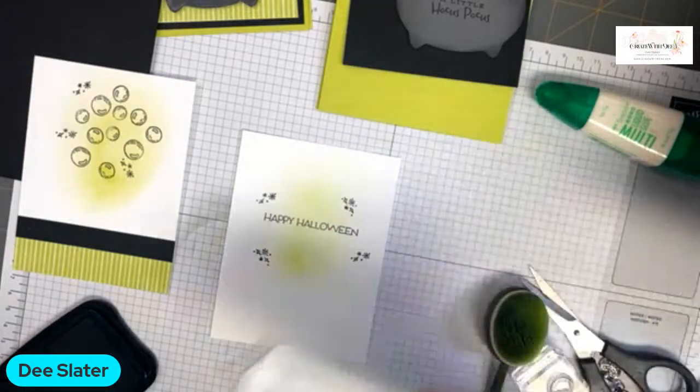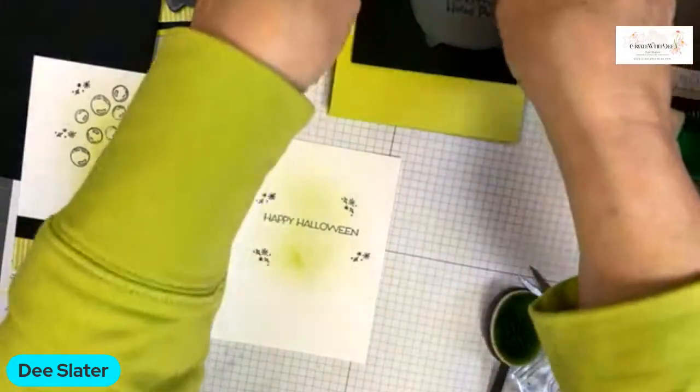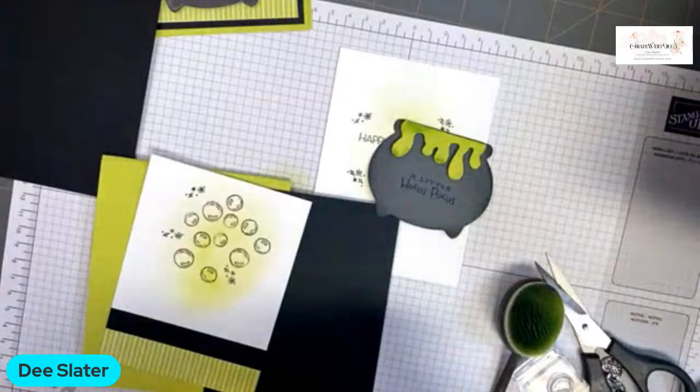And I'm just making sure I have the cap on all the time so I don't get all of this on my sweater here, or my top. All right, so now we have all of our components. Let's start to put this together.